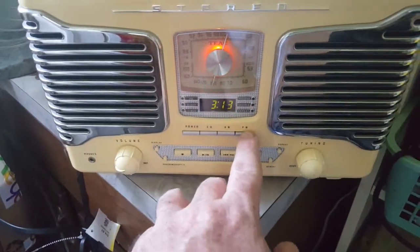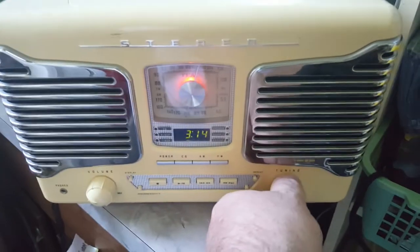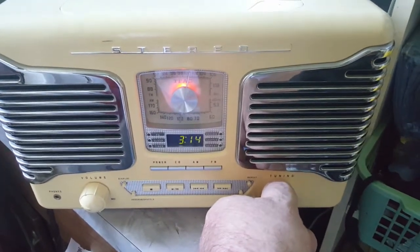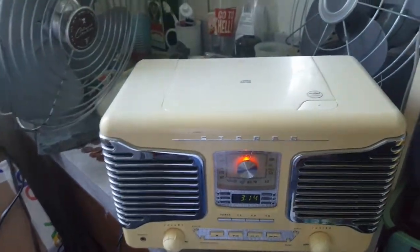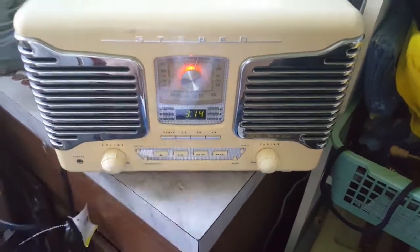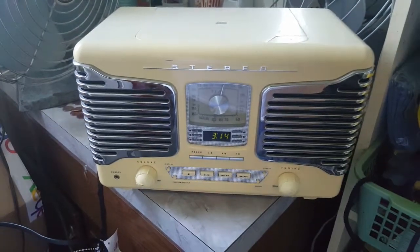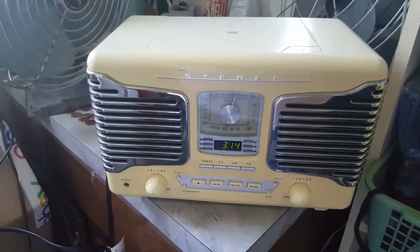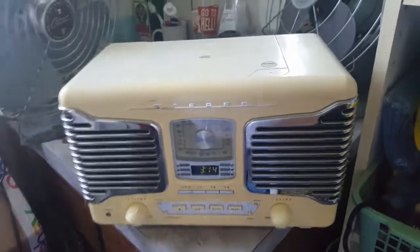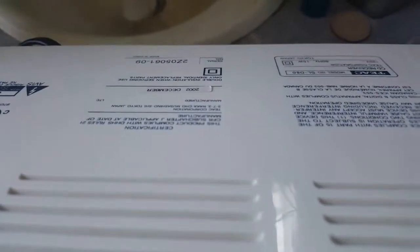So, 100.3. How am I supposed to live without this? Oh well, that's that. This little show and tell is this TEAC vintage looking stereo. I forget what the model number was. Model SL-D80.